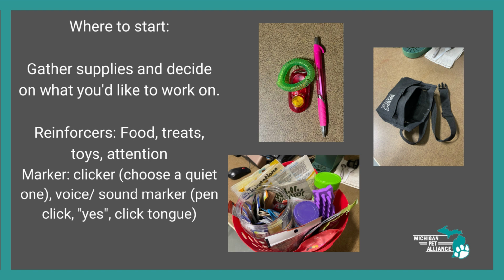So as far as the clicker goes, it's important that you just choose the thing that works for you and stick with it. If you're an owner living in a home with one cat and you're the only person training them, it's fine if you decide to use a voice or sound marker over the clicker. You just want to make sure that that same sound is what you use every time. Some folks will use a yes. Some folks will click their tongue. It just depends on what works for you and what your training parameters really look like. So however that works out in your home is going to be fine.